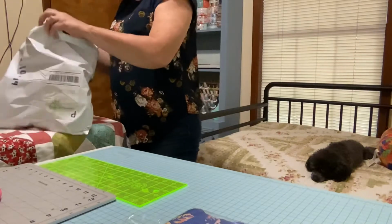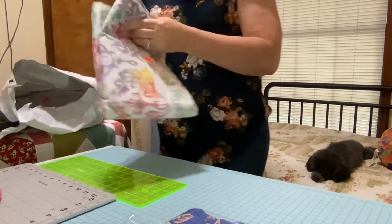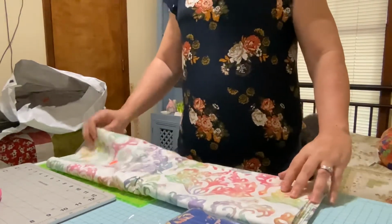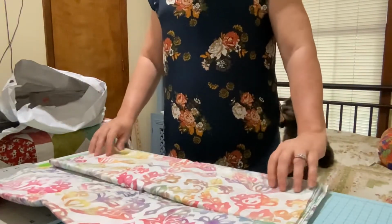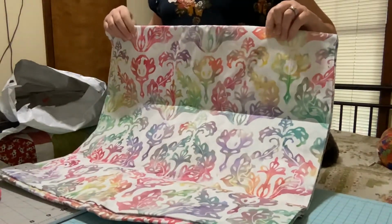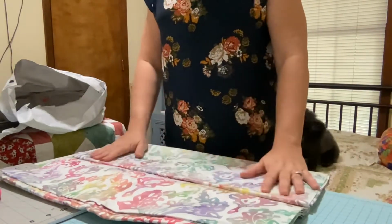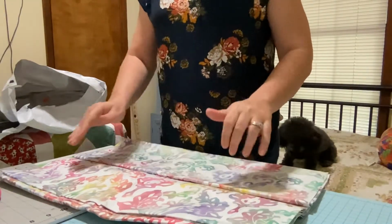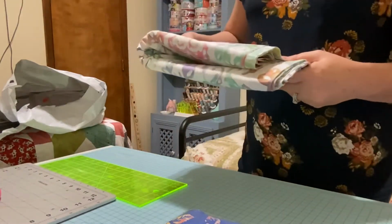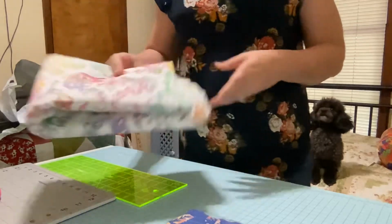And then I got a 5-yard cut. I didn't have a lot of batiks. The only batiks I've ever really had was a log cabin kit from Jordan Fabrics, and a lot of people don't like batiks because they're stiffer, but I like them because they're stiffer and easier to sew. This was the 5-yard cut, and it was $30, so you're talking about $6 a yard.